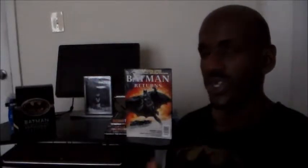Now this comic adaptation is exactly like the film, just like the previous one I did for the original Batman film from 1989. It's exactly like that. It's just like the film, like the artwork in it. Now this time the writer that returned was Dennis O'Neil. He did return again to do the writing job on it.